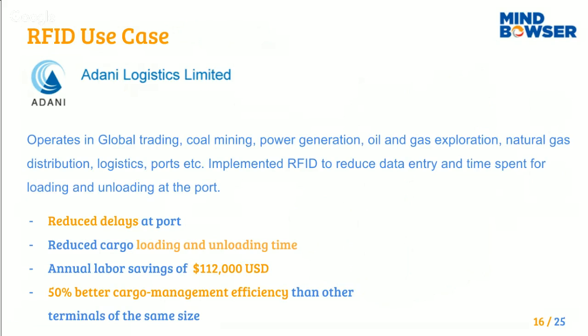Again, the RFID tag was put so that every time a consignment passed through that area, it was tagged. And through the data collected, they were able to decipher the lags that were happening during the transport of the freight from one area to another at the port. So they were able to reduce delays at the port. They were able to reduce cargo loading and unloading time. They were able to have an annual labor saving of more than $1 million, and they were able to do better cargo management that eventually could bring more value, more consignments per hour. So this was from Adani that they used RFID.